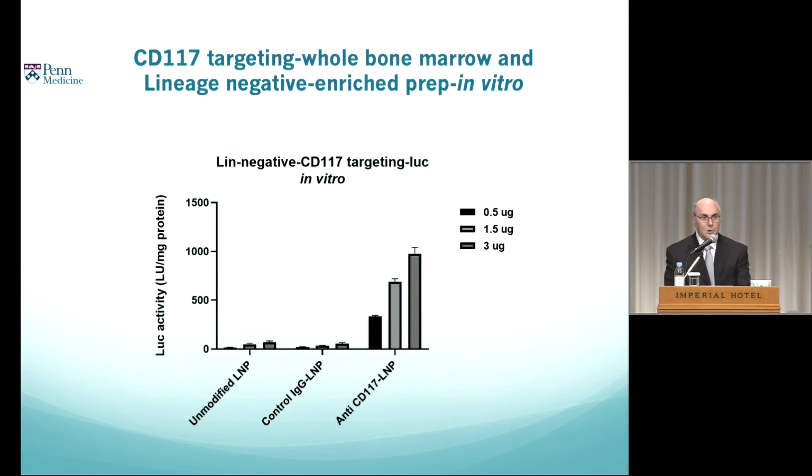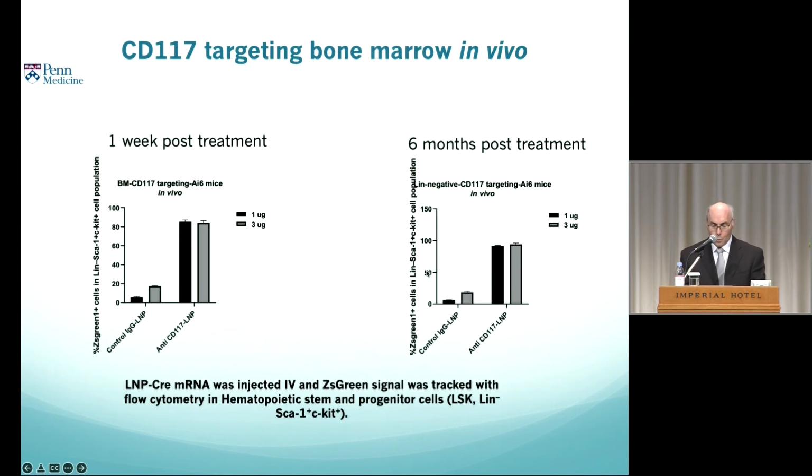We chose an antigen called CD117 that's expressed by bone marrow stem cells. Here we see that with 117 targeting, we can deliver RNA to these cells. We then went back and we treated mice with the recombinase enzyme. And 1 week after treatment, 90% on average of the bone marrow stem cells and progenitors had genetic editing. 6 months later, 90+% still had genetic editing. That tells us that we've targeted the repopulating bone marrow stem cells, which are the critical population.